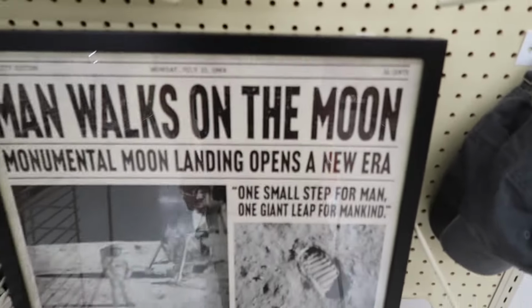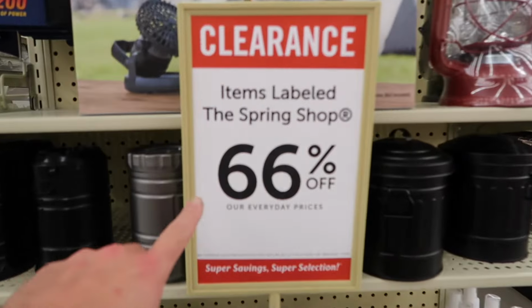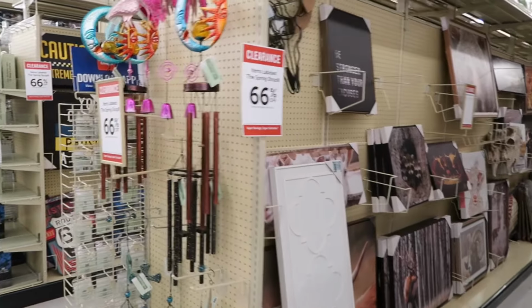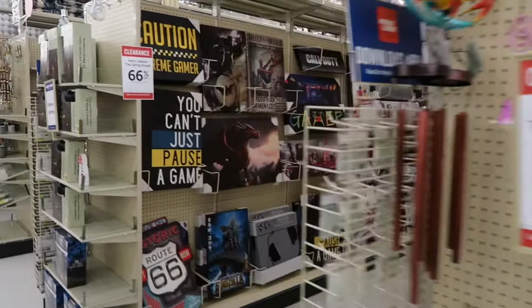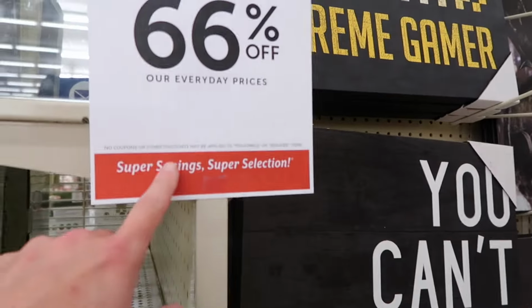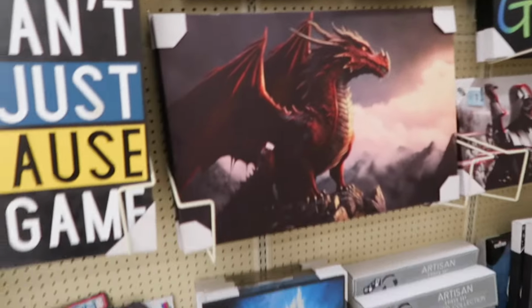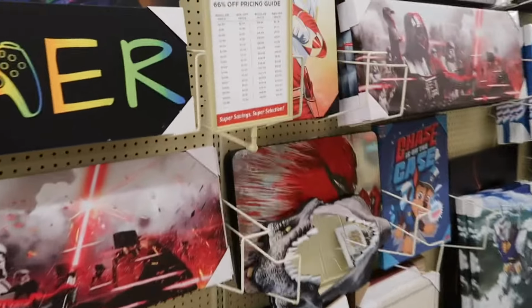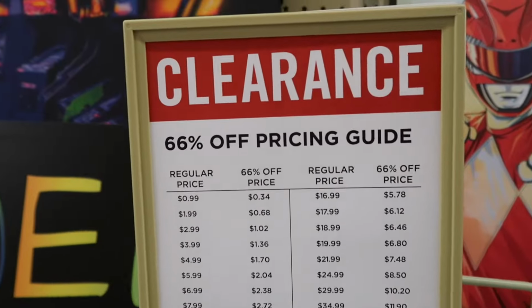15 bucks. Okay, now they're running 66% off on Spring Shop clearance prices. It was 50 the last time we were here, 66% now. And I always like to look for that date. I'm not seeing it, so I'm gonna guess just this week. So anything over here that has the Spring Shop, pretty much your breakdown right here.